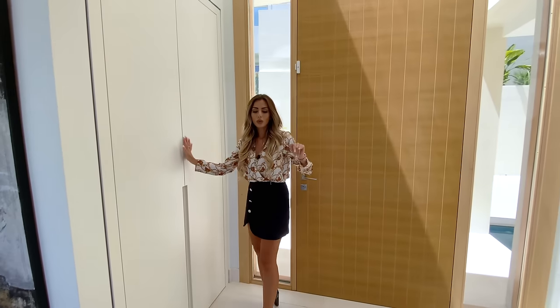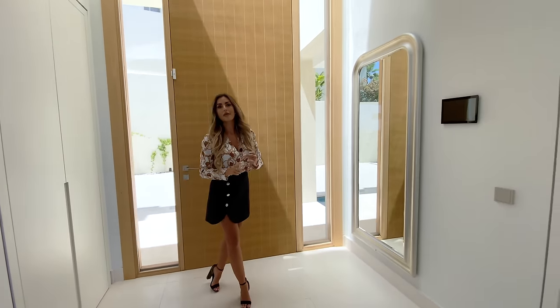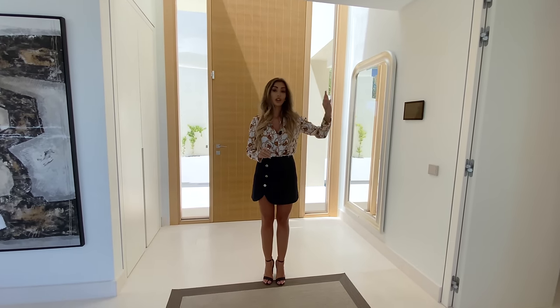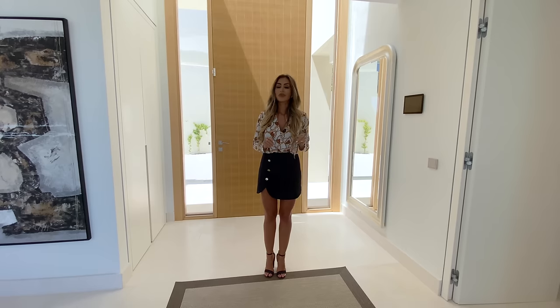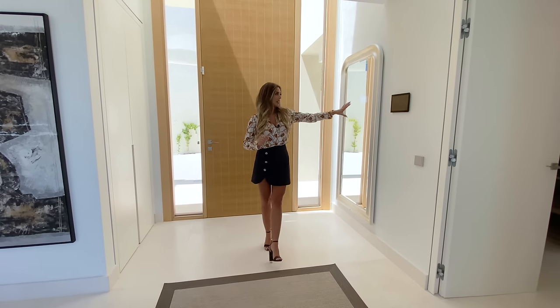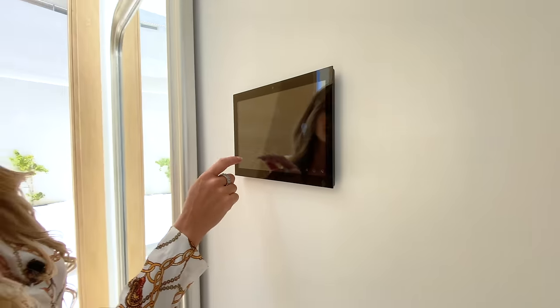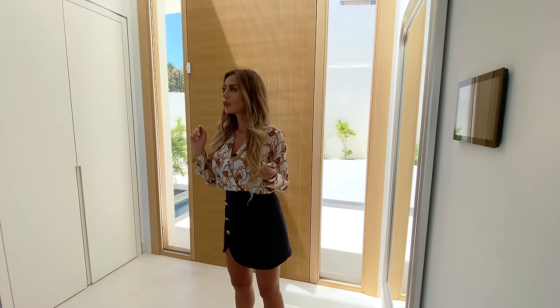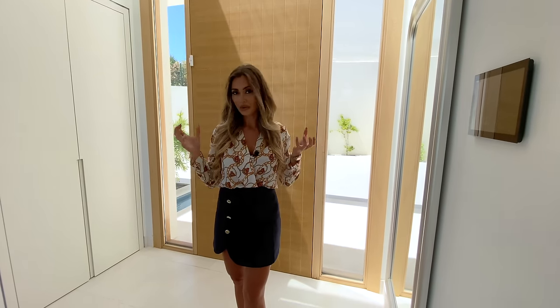Here on the ground floor, we have the living room area, the formal dining room area, the open plan kitchen and an ensuite bedroom. But before I show you all that, note here the automation system, from where you can adjust pretty much everything in your house, from security, illumination and also the music, because we have a Sonos surround system inbuilt throughout the property, including on the terraces on the first floor and here outside.